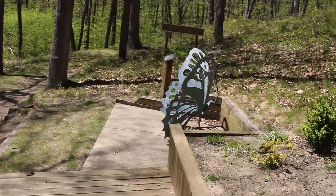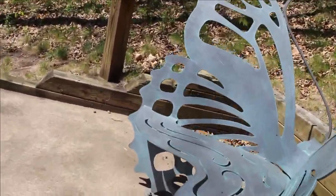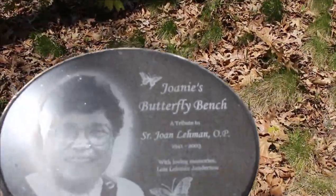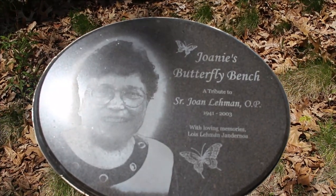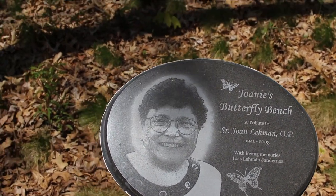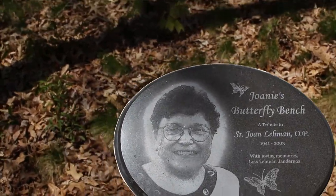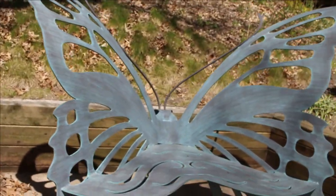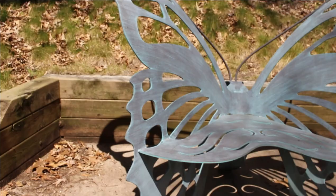Check this out, they got a bench over here. It's a butterfly. Look. It's a little bench. Oh, and it's a memorial. Joni's Butterfly Bench, a tribute to Sister Joan Lemon, OP, 1941 to 2003, with loving memories, Louis Lemon. That is cool. Now that's a memorial bench. Look at that. That is beautiful. I like that. And it's right here, overlooking.